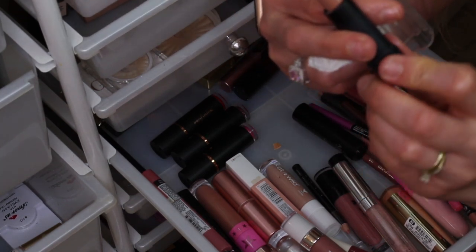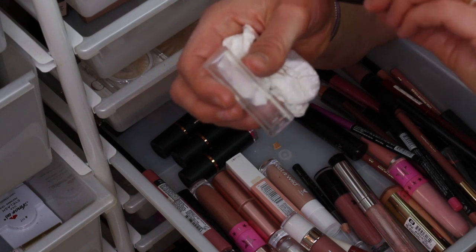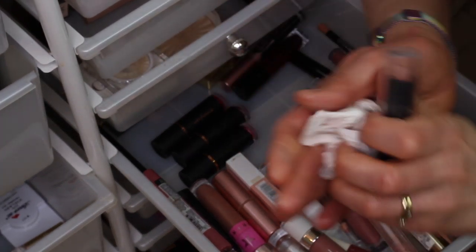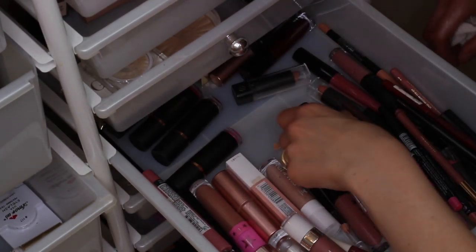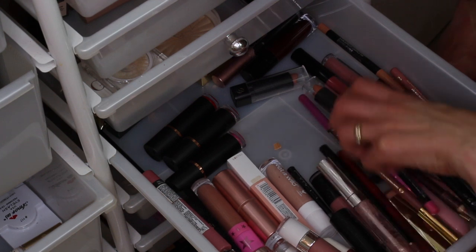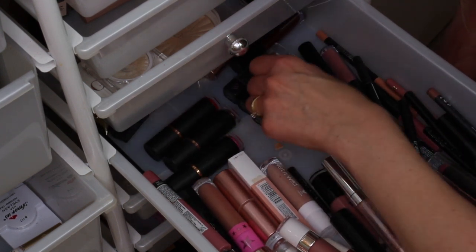This is from like a dollar store set, I think. So I might keep this. It's creamy, but it's not overly creamy. So let me put this away. It's a dollar store. Same thing, dollar store.